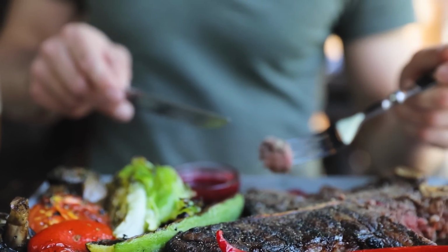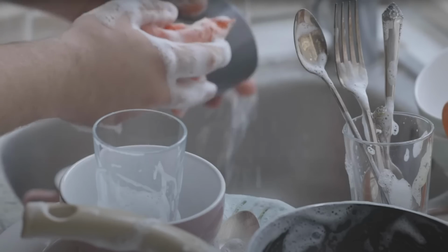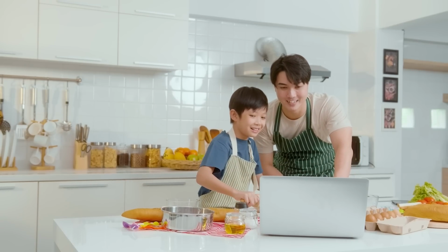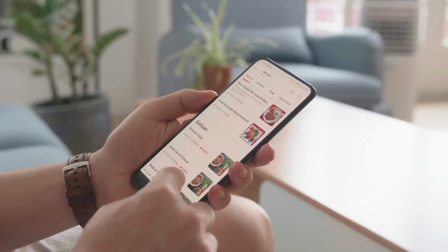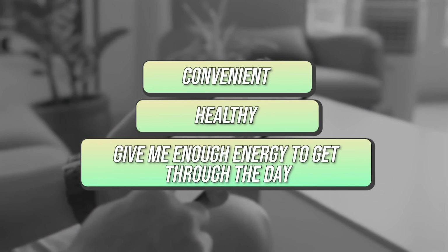I'm somebody who loves to eat, but when it comes to cooking, all the grocery shopping, prep work, and the worst part in my opinion, the cleanup, makes it feel like such a chore. Now, if I had a huge family to be feeding every day, I'd suck it up and put on my chef's apron. But for little old me, I was really on the lookout for a mealtime solution that would be convenient and healthy, but still give me enough energy to get through the day.